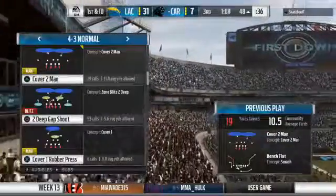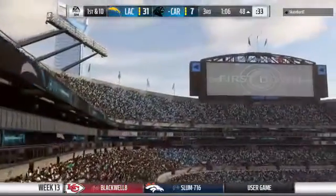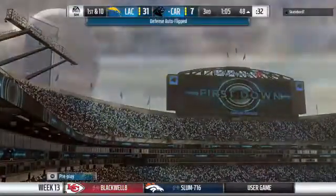Starting play, a good one. Give him 19. Come on now.